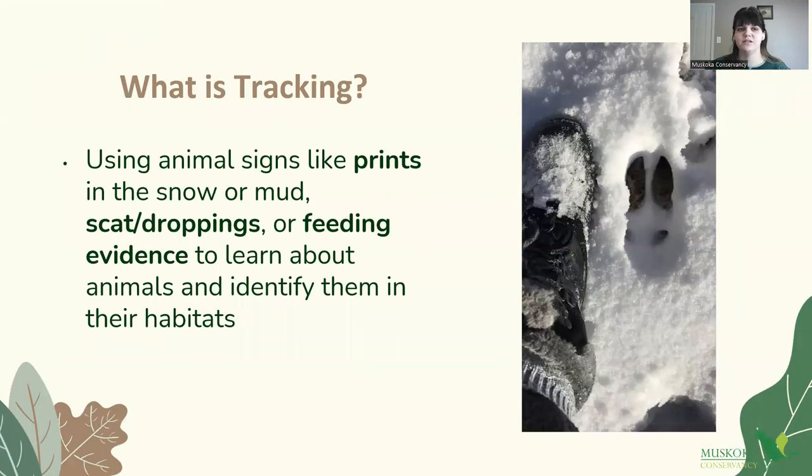And now we'll jump into what is tracking. So tracking is using animal signs, whether it's their prints in the snow, like the deer print pictured here, or their scat and droppings. Each individual species will have pretty unique different type of scat, which is super fun, or even feeding evidence. So whether you're looking at like the browse of bark on a tree or of buds off of a branch, or even a kill site for something like a coyote, you can tell based on that type of feeding evidence what species it is. And you know, you can learn about the animals and even identify them, which is pretty cool. So that's essentially what tracking is all about.